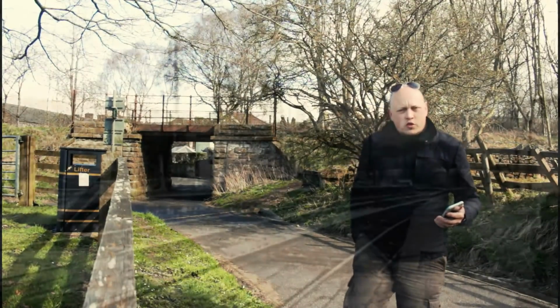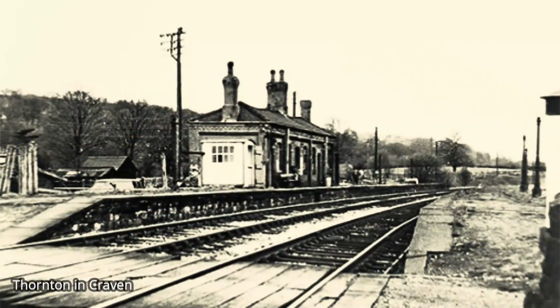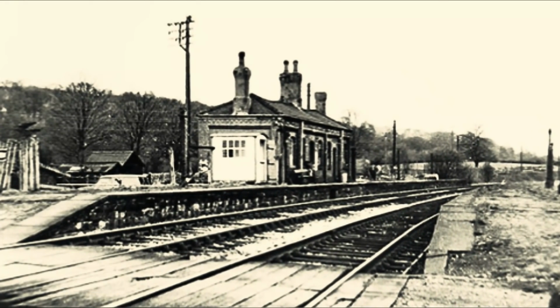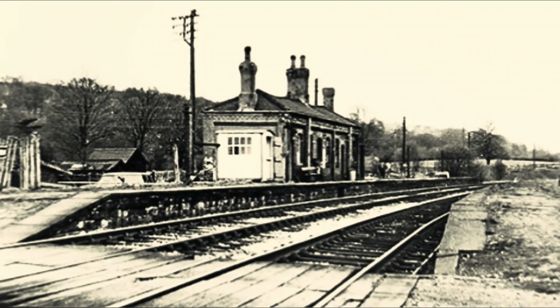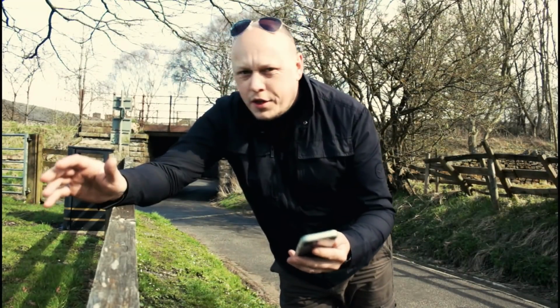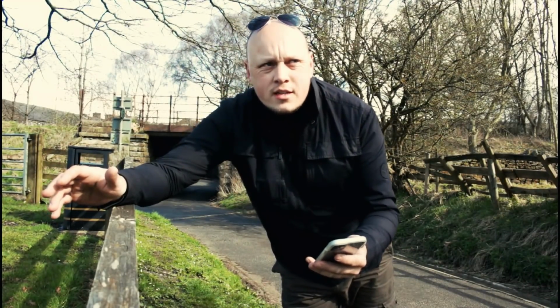I'm not too sure of the location of the railway station. I'm kind of thinking that it was just over here underneath this bridge. It's a little bit difficult to try and pinpoint it. I've used old maps, but I think I've got a general idea of what it is.